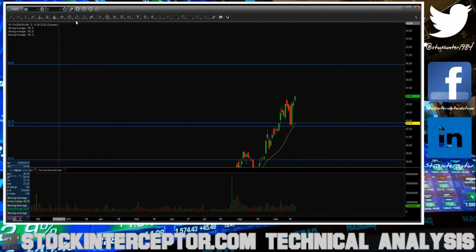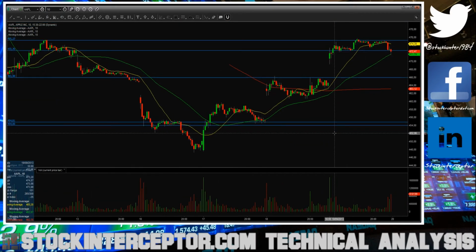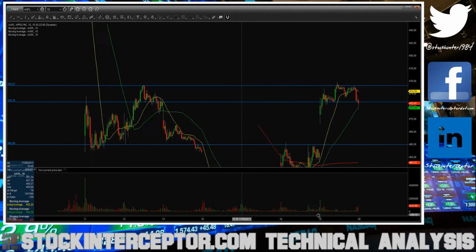Now let's go over some scalping levels here for tomorrow. I'm gonna start with Apple. Now this morning I scalped Apple at this gap fill, the peers of the 173 even number. That was my entry. It was my first scalp of the day, and as you can see, this was my second scalp short, the 175.30 peers. It was basically the high of the day.